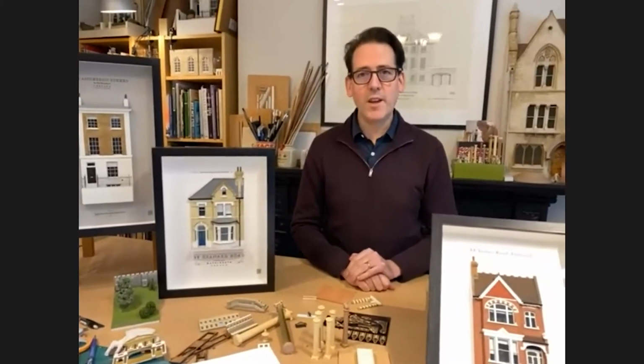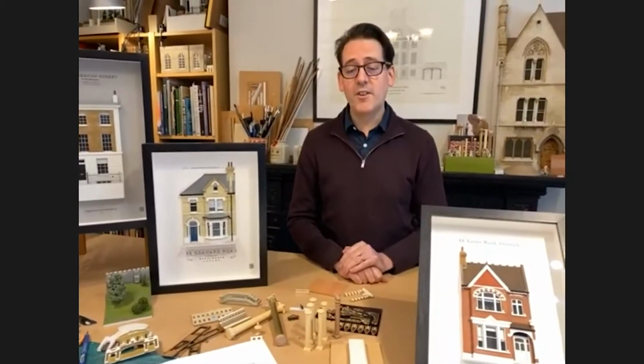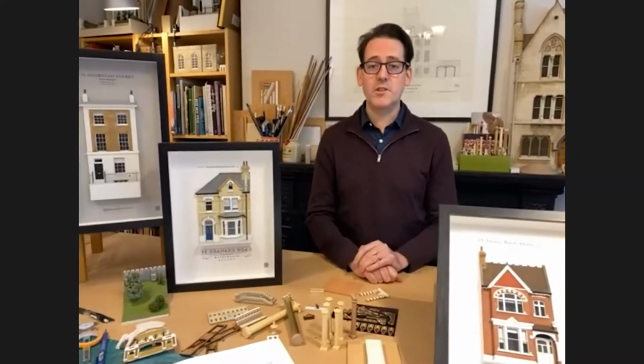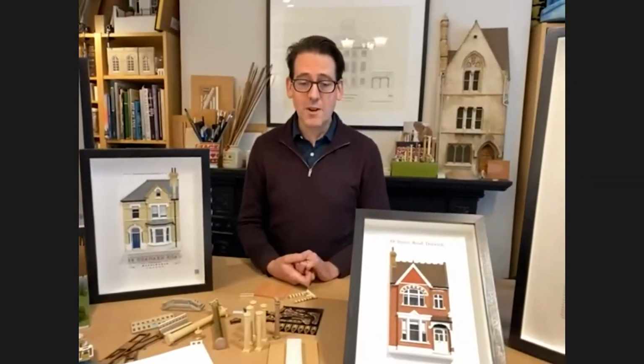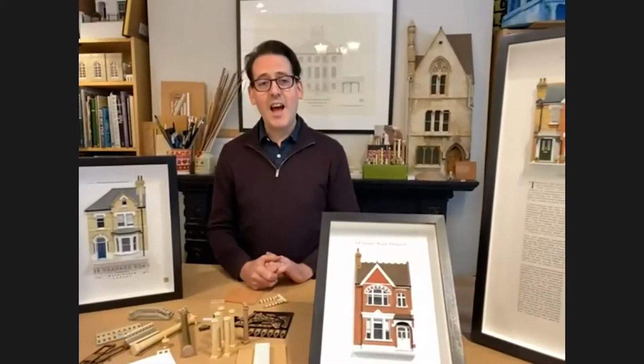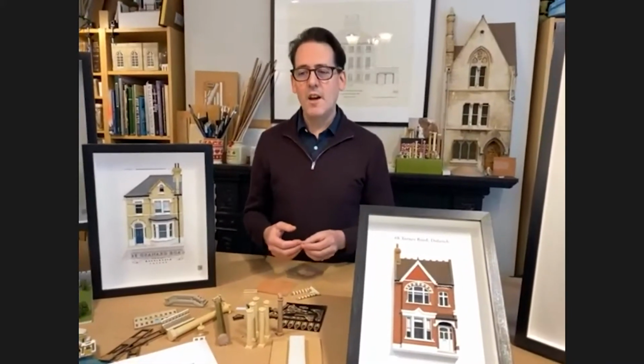I've been working as an architectural model maker for over 25 years, and I started in the film business, making models for film and television. In the 1990s I got made redundant, as so many people did, and I struck out on my own and started my own company making models of people's houses. I tend to work on older properties, although I have made models of modern houses, but the majority of the models that I make are listed buildings or older buildings, Victorian, Edwardian, Georgian houses.